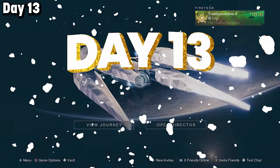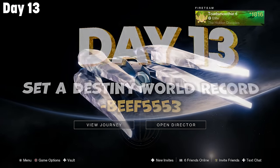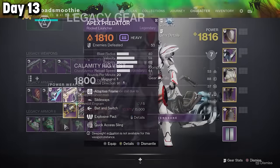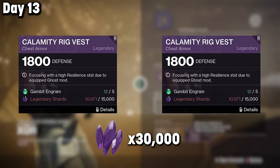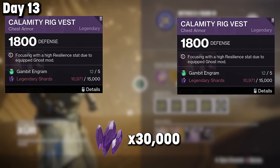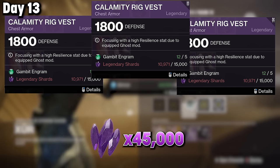What? I thought about how I could accomplish this for a while. There was a glitched hunter chest at the Drifter that was accidentally selling for 15,000 legendary shards instead of 15,000 glimmer. Now, I thought about buying 2 of them, so I figured I could set the record for the most legendary shards spent in 3 seconds. But Sweatsicle apparently had already bought 2 himself. So to top him, I would have to buy 3 of these chest pieces, totaling 45,000 legendary shards, which I was willing to do.